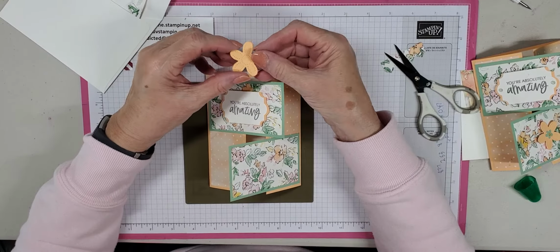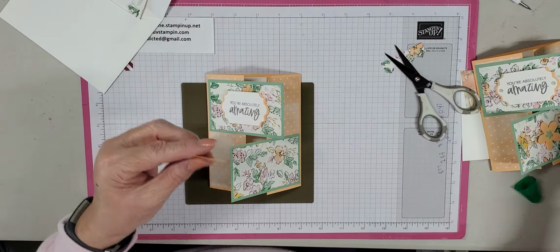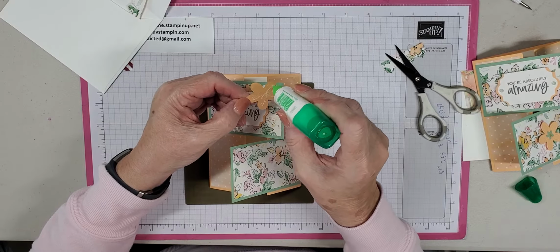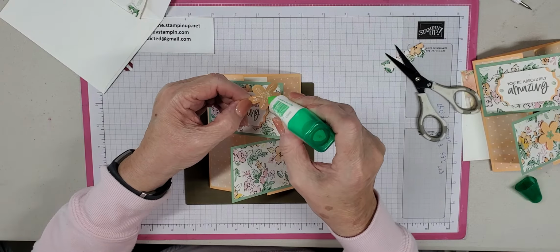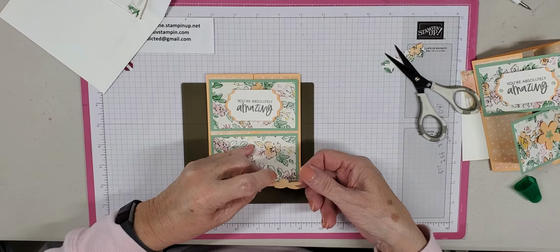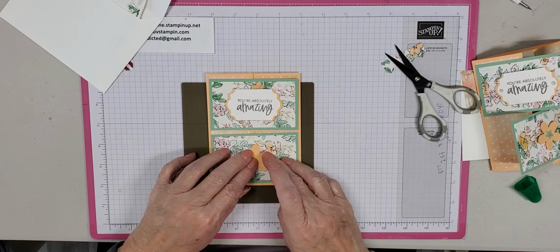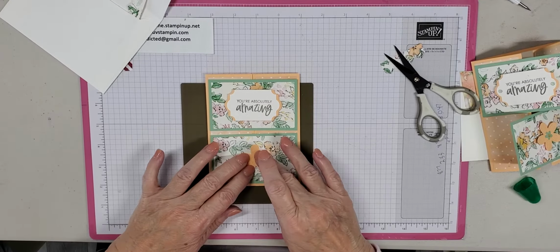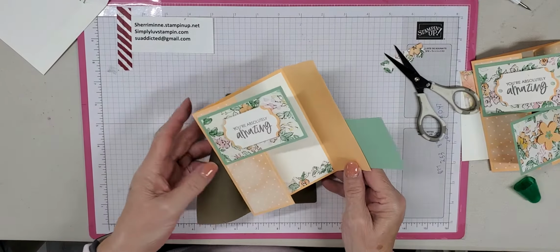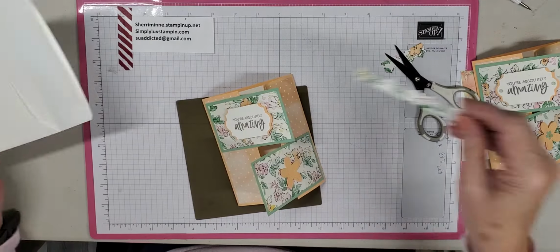So here's a little cutout that I got from the Pierced Blooms die set, and we're going to put this on the bottom section. I didn't want anything too big because I wanted the beautiful paper to show through. By the way, this paper will be in the new annual catalog. It's part of the Hand Penned suite, and it's gorgeous. I wanted something small enough to add a little texture, but not cover up the whole designer series paper, because I love this paper.